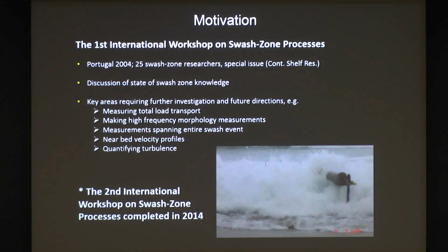So let me carry on a little bit more with the motivation. In 2004, I organized an international workshop on swash processes where we got together and said, hey, where are the knowledge gaps?